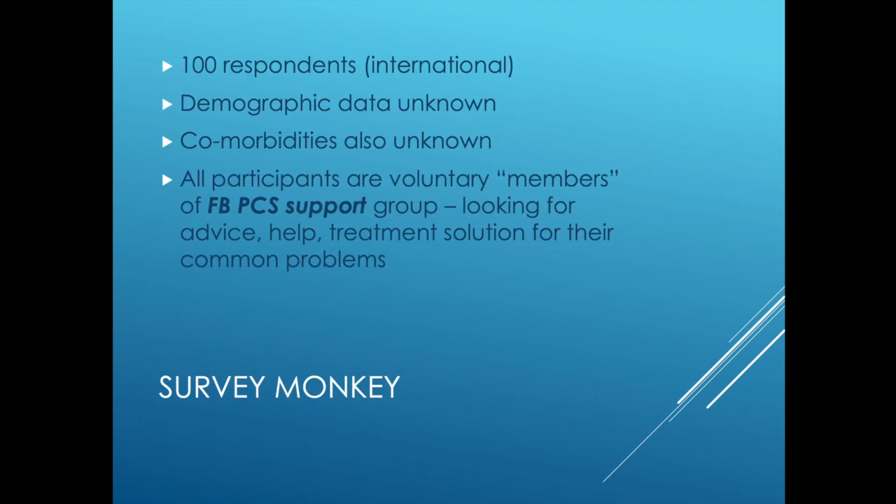We will show you the typical signs and symptoms for PCS based on the literature review and based on the review of more than 100 respondents of Facebook support group for pelvic congestion syndrome. We did not know the demographic data for those patients. We also did not know their comorbidities.